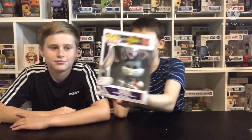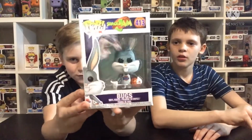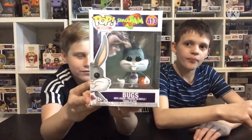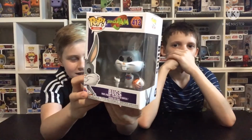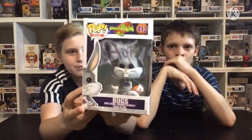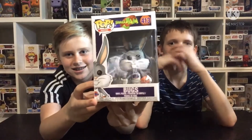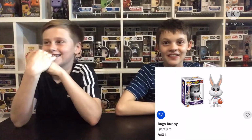The next pop horror pop unboxing we'll be guessing is Bugs Bunny from Space Jam. Okay, so this pop is obviously 413 in the movies line for Space Jam, the original movie. Overall, it's got some box damage, but its original price, I would say, is about $20. So that's my guess. The price is $30. What? I thought I was going to get that right because Kenny made a face. I tricked you. On to the next one.